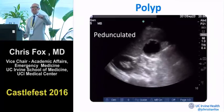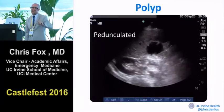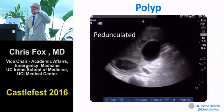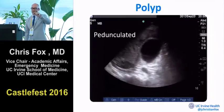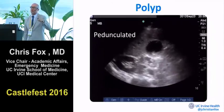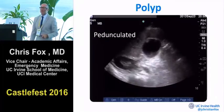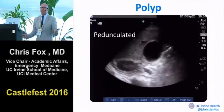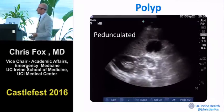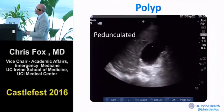If you see comet tails that come out of a polyp in the gallbladder, but the comet tails don't go all the way to the bottom of the screen, it's just a little reverb coming down, maybe for a couple of centimeters. What is that called when you've got some reverb coming out of the wall of the gallbladder for a couple centimeters? That's adenomyomatosis. It's got absolutely no meaning whatsoever. It's just pure gallbladder trivia, but we see it on ultrasound sometimes, and if you want to sound really smart, you say adenomyomatosis. It looks just like a polyp, but there's like these little comet tails coming down.